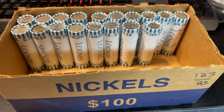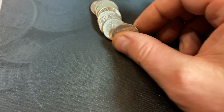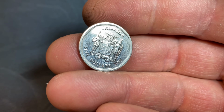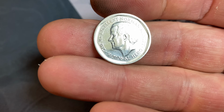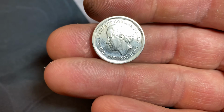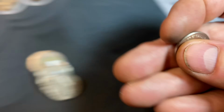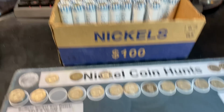Roll number 82, and I just found $5. Not 5 cents, but a Jamaican $5 coin. 2018. Can't get mad at that. I know it's not really worth $5, but in Jamaica it might be. We'll take it. National hero, Norman Manley. Love it. All right. Let's put it up at the top of the board and get back to the hunt.